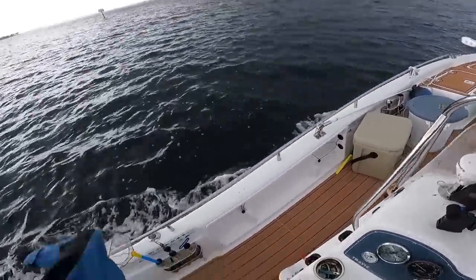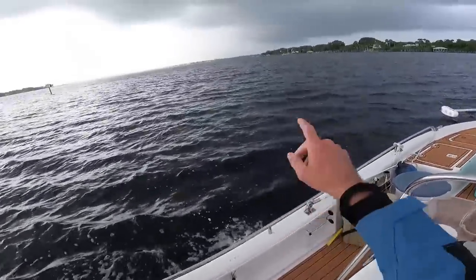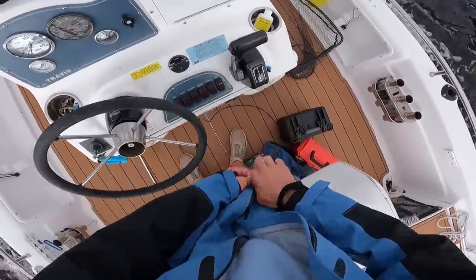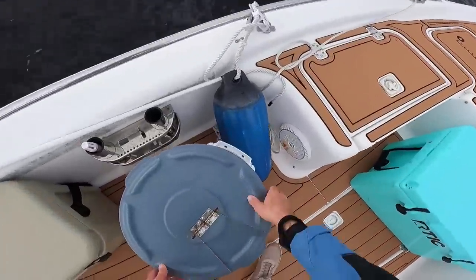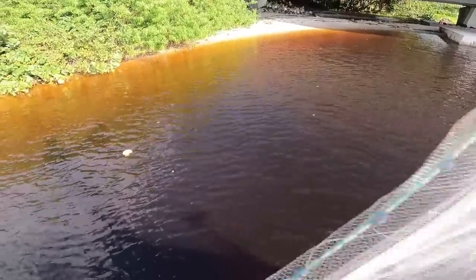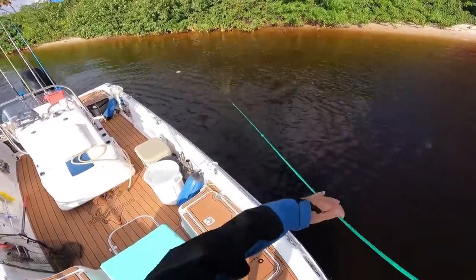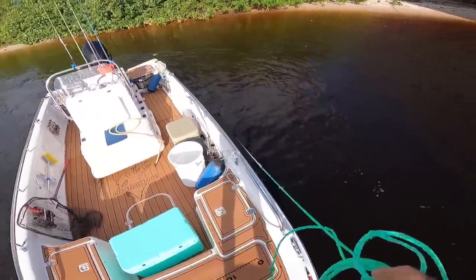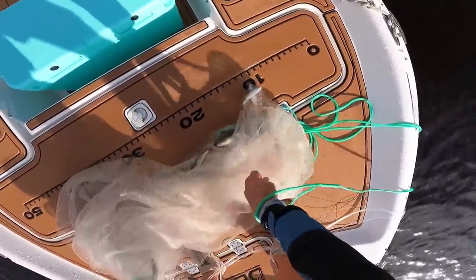Moved down river probably about a mile or two, and I put my jacket on now because it looks like we might get some rain, so I just kind of want to be prepared. All right, let's see if there's any bait here. Just spotted a bunch of mullet right there. And I got a bunch of little fingers. Kind of smaller than what I wanted, but they'll have to do for now.